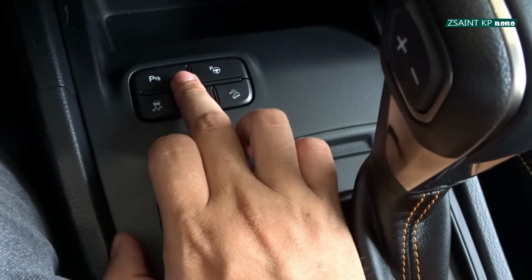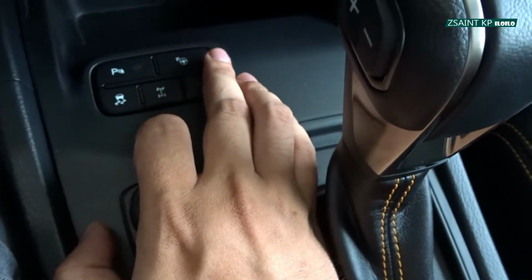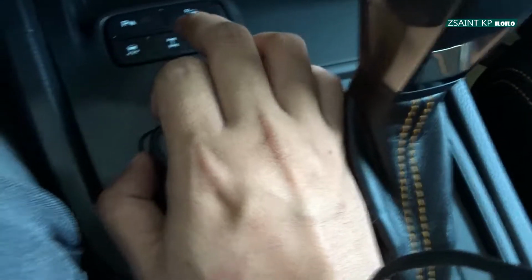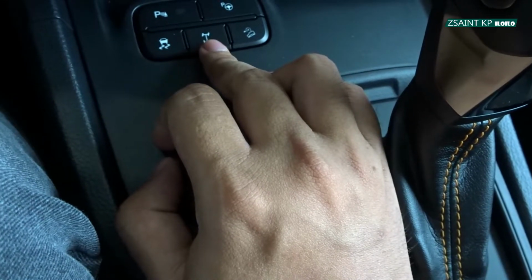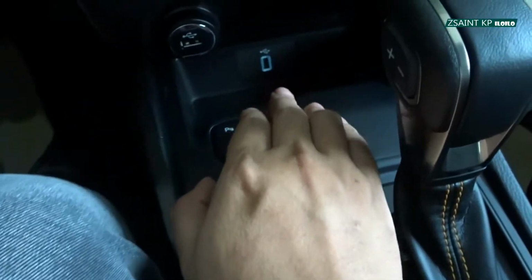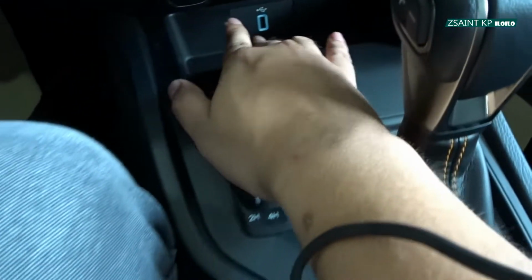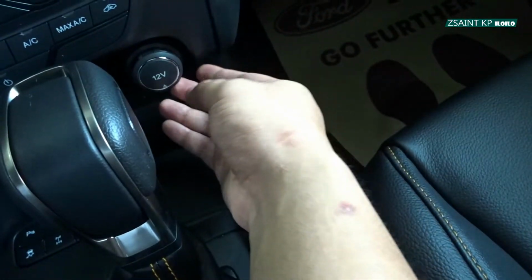This button right here activates your front and rear parking sensors, and this button right here activates your active park assist. The rest, you have your traction control, your rear locking differential, and your hill assist. Your hill descent control. Storage with a USB port right there, another USB port right here, and a 12-volt power outlet.